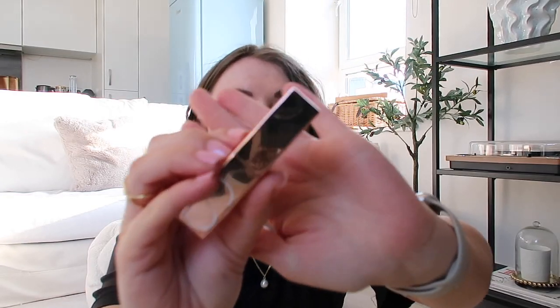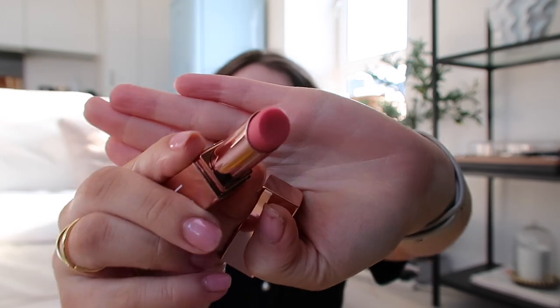First of all, this is going to be absolutely no surprise to any of you, the NARS Afterglow Lip Balm in the shade Orgasm. I literally don't even need to look at the packaging, I know it off by heart, but these are just my favorite lipsticks. It's got really gorgeous packaging, and it's basically a mixture of a lip balm and a lipstick. It's a little bit more intense, I would say.